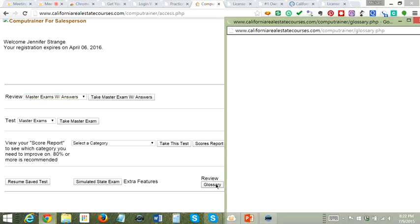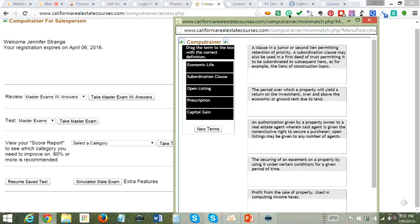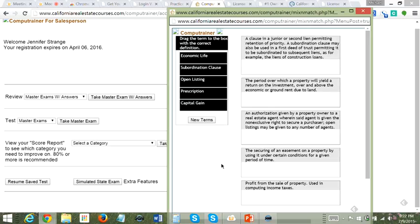There's a glossary. Most of the questions on the state exam are definitional in character, and you can look up words. By the way, you can do that on Google too. And one of the things I like, something to do if you're bored, every time you click on this, it gives you a mix and match. Every time it's a different one.